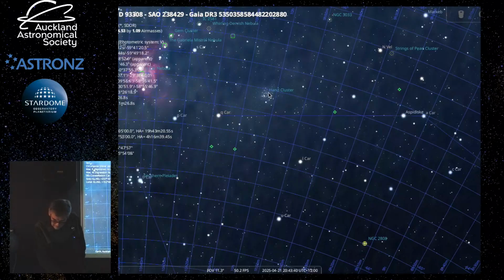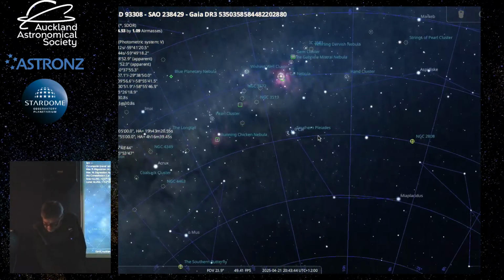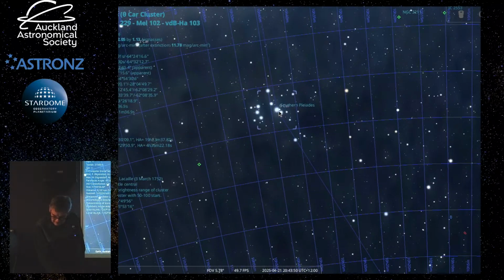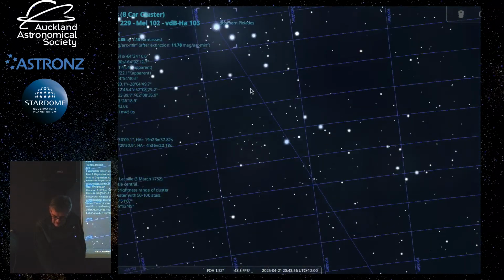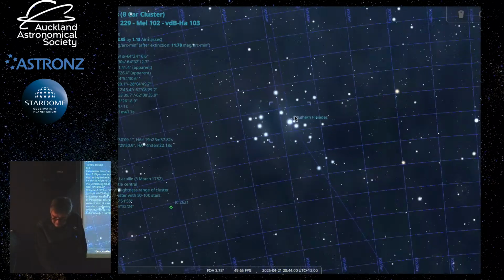And as you see, there's other... actually I should mention this one. This is quite interesting. This star here, will it let me select the star, or do I have to zoom right in? Oh. Sometimes I have trouble actually selecting stars. No, it won't let me do it.